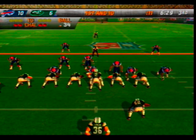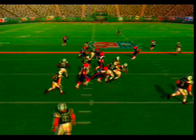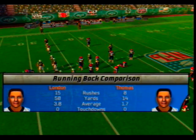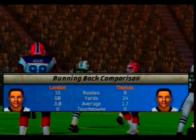Buffalo goes with a four-man front. And off to the tailback. Number 97 comes up to make the play at the 34. So let's take a look at how this back compares to the opposition.